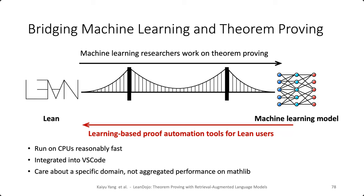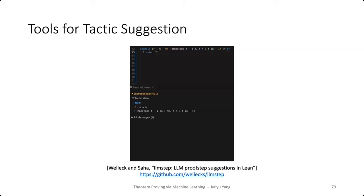I want to briefly survey a few existing works in this area, but they are all very preliminary because this is a very new area. First, we have a tool for tactic suggestion, called LLM Step, from Sean and Saha. In this VS Code interface, you type the LLM Step tactic, and here you get tactic suggestions. On the bottom, you get suggestions from this model.